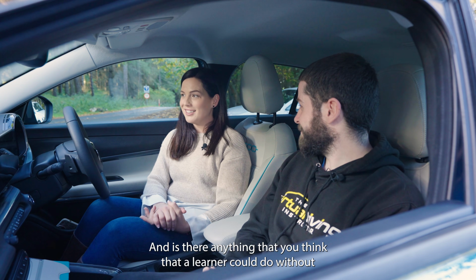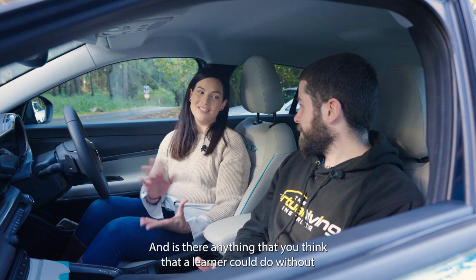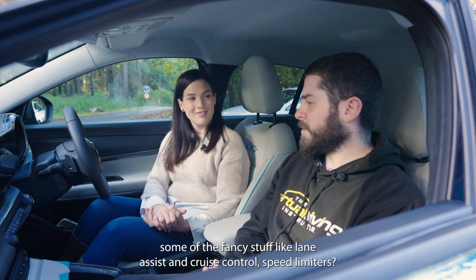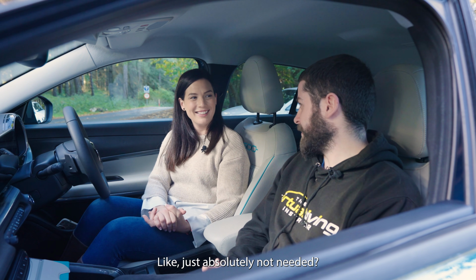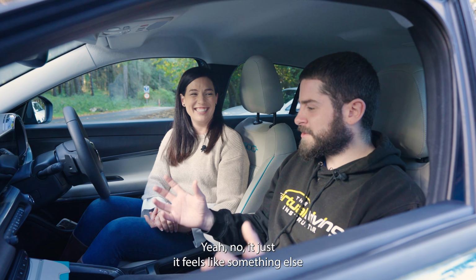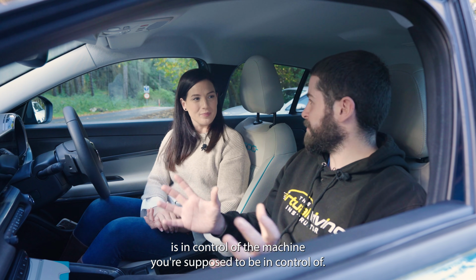Okay, and is there anything that you think that a learner could do without? Some of the fancy stuff like lane assist, cruise control, speed limiters, just absolutely not needed. Don't think I've ever met anyone who's a fan of lane assist. Yeah, no, it feels like something else is in control of the machine you're supposed to be in control of.